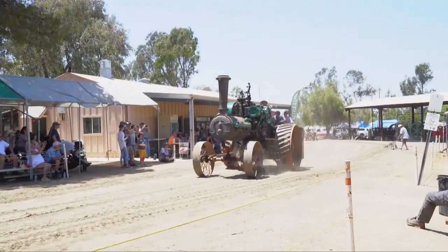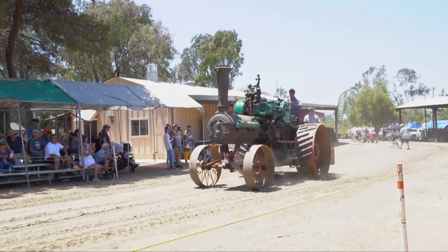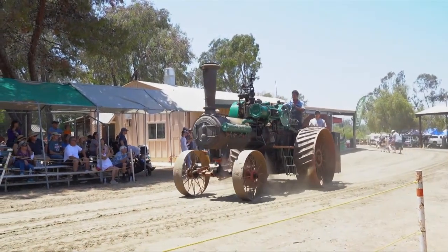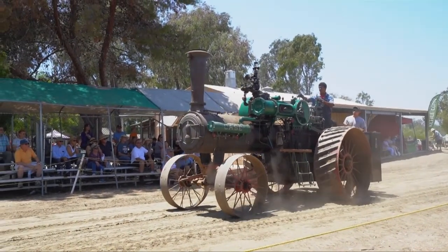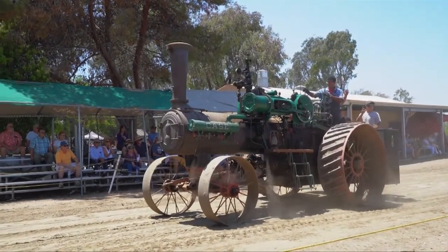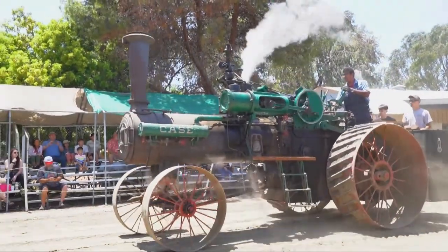Believe it or not, this is actually a bit of a hill for these guys. They start to feel it a little bit on the way up. By the way, this is Christine. She's party. Very powerful.